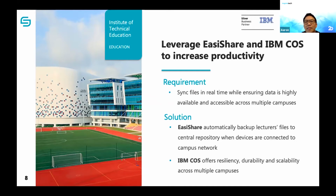As soon as he is connected to a network, the files will automatically be synced to the central repository. We are proud to say IBM was also involved in this deal. They bought the iCourse from IBM because it offers the resiliency and the durability for them.